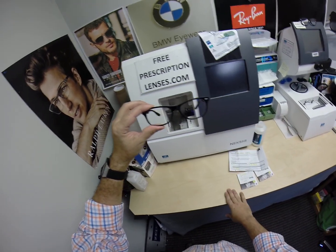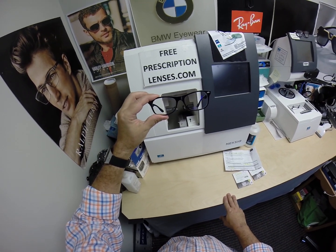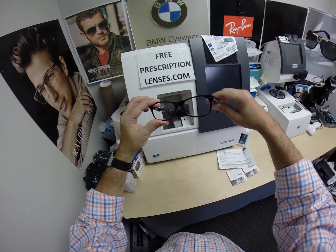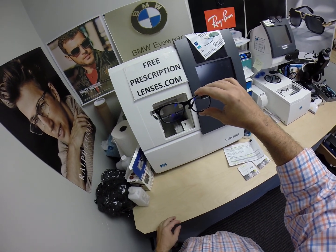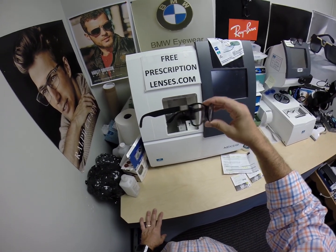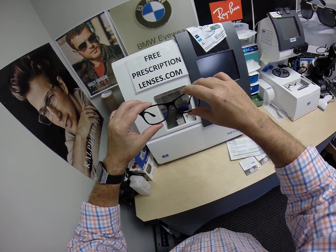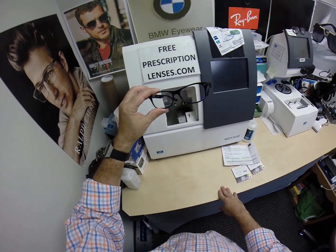And I can get these in single vision. I'll have to check to see if I can do them in a line style bifocal, but I can do them definitely in the digital progressives, digital freeform progressives. This is a single vision freeform digital lens, but it's available in many other types. I'll have to check, but you can get them with the transitions. I don't know if they're available in the polarized.